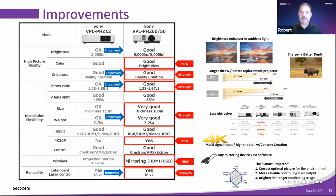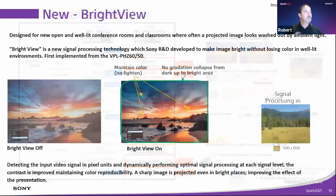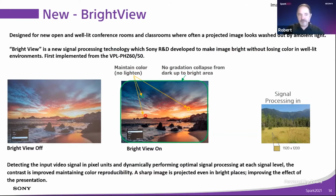So a lot of new improvements with the 50 and 60. You've enjoyed the success of the 10 and the 12. We hope that we will both enjoy the success of the 50 and the 60. So we now have 5K and 6K going up against our typical competitors. Okay, so a lot of improvements. So one by one, Bright View. This is technology that we introduced for the first time in these two models.